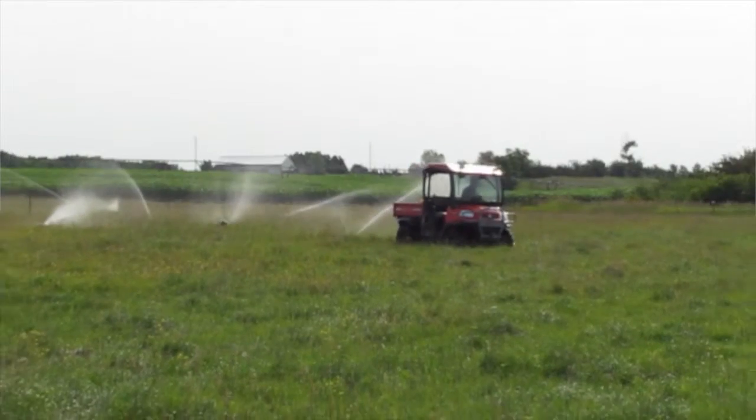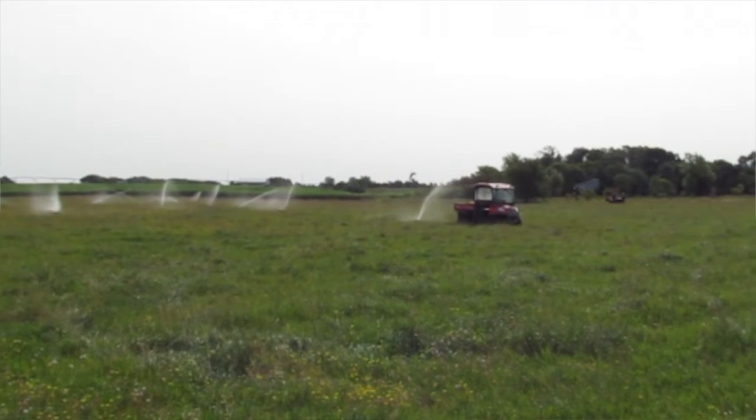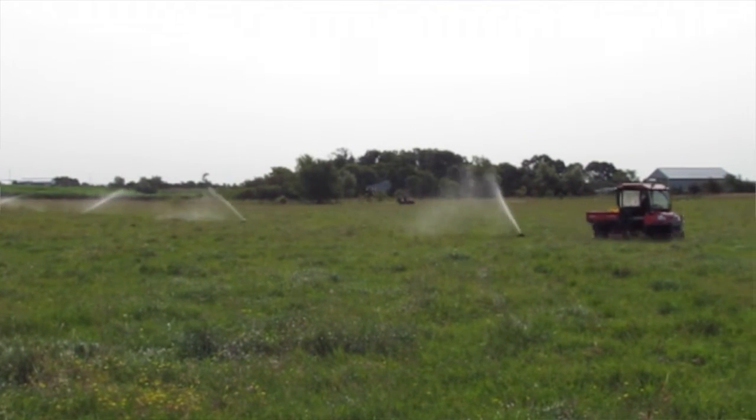So we put in a K-line irrigation system where we can irrigate about 60-70 acres of our pastures here, and then also added another center pivot on our winter ground where we winter our cows. But we feel we can probably increase production by 3 to 4 times, if not more, with more intensive grazing.